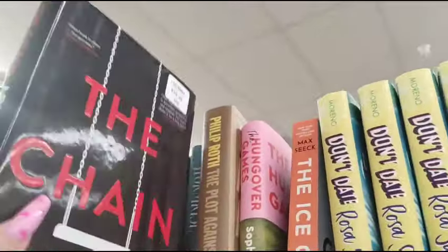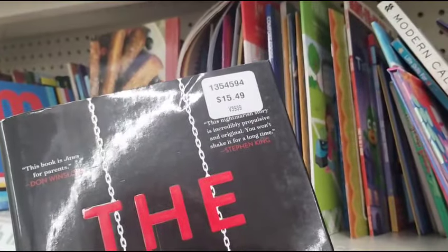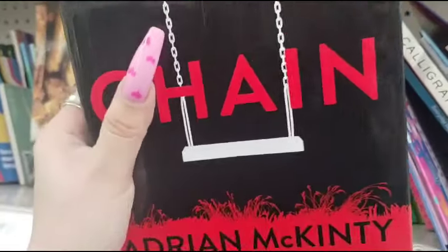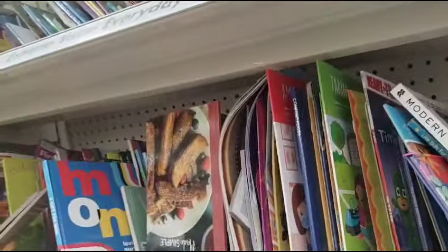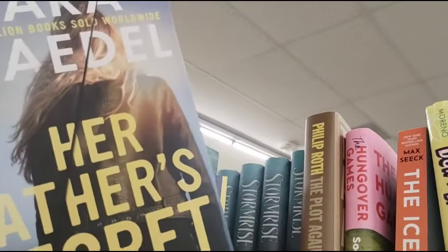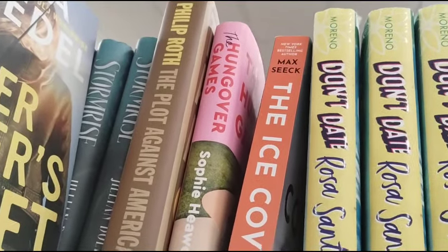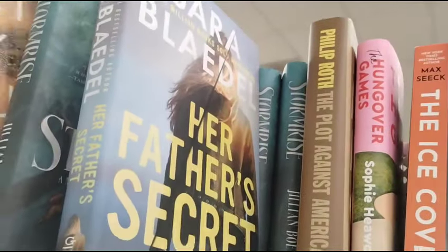The chair, $15.49. What's up with the chain? This looks scary. This nightmare story is incredibly propulsive and original. You won't shake it for a long time. Okay. I really need to read, you guys. The morning starts like... All right, we're going to get this. Sounds good already. Her father's secret. And hungover games. Don't date. Oh, that's nice. Did I say you could go?